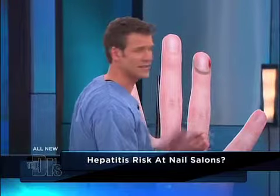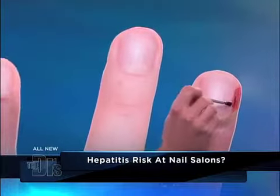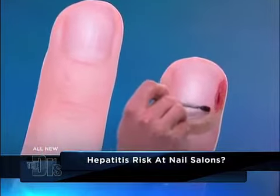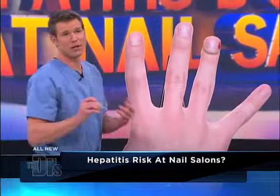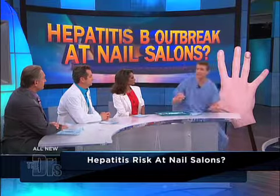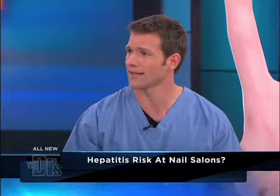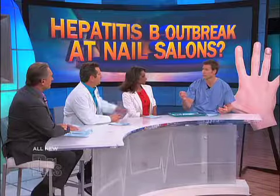Yeah. So let's theoretically say the person before you had a cut. Blood got on the instrument. It's not sterilized properly. You have a cut on your finger. While they're using the tool, they break open the skin. Someone else's blood potentially gets into your bloodstream. Hepatitis is a bloodstream infection, and then you have contracted hepatitis B from a nail salon because they didn't clean the instrument properly. And even if that blood dries out, you might think the virus dies. No, hepatitis B lives for a long time.